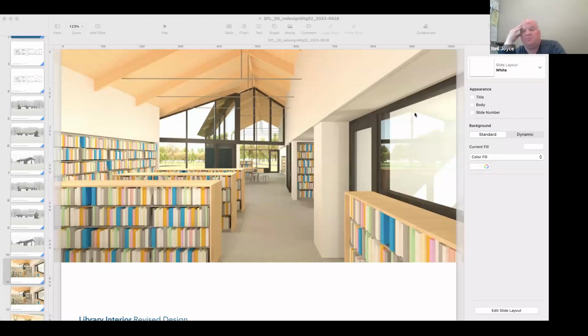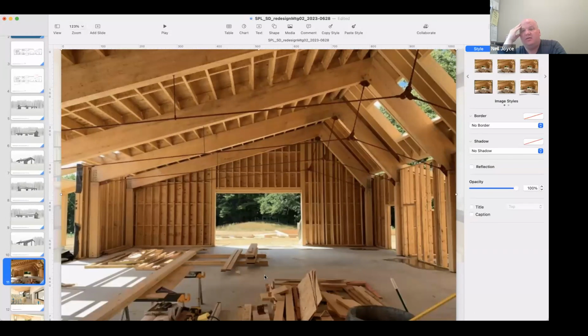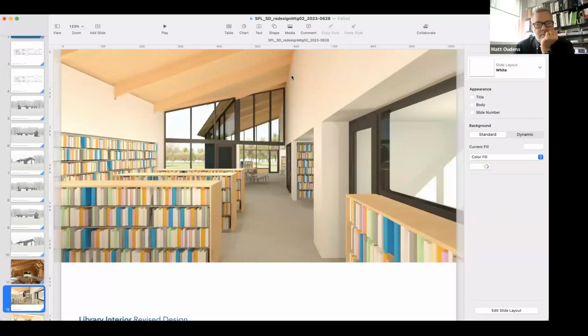Matt, if we went with the offset gable, walk me through how the structure would transfer down through that wall on the right. You're talking about in this? Yeah. I guess I'll cut to the point, Matt. I think what I'm concerned about is that wall has several openings all the way down the whole perimeter, which are probably going to have to be structurally bridged.